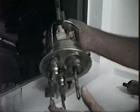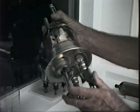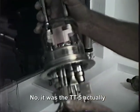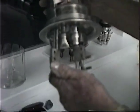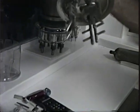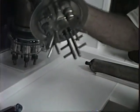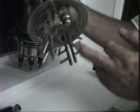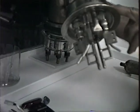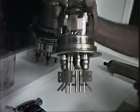This is an RCA tube that was used in their first 5 kilowatt television transmitter, the TT1. This tube is a push-pull tetrode. What we're looking at here is underneath, and the filament and I think the screen connections and everything on this tube is water cooled. You can see the water cooled connections there for the filament, and for I think the control grid. And then up above on top, it's got 2 plates.